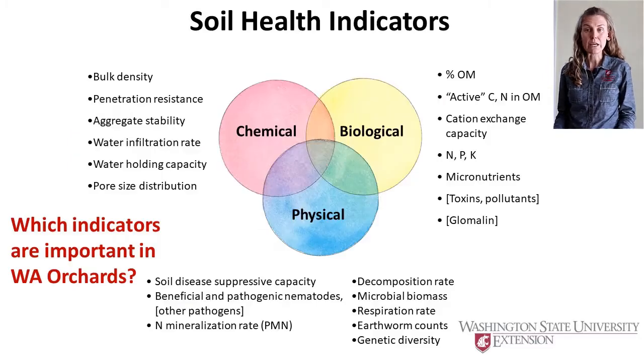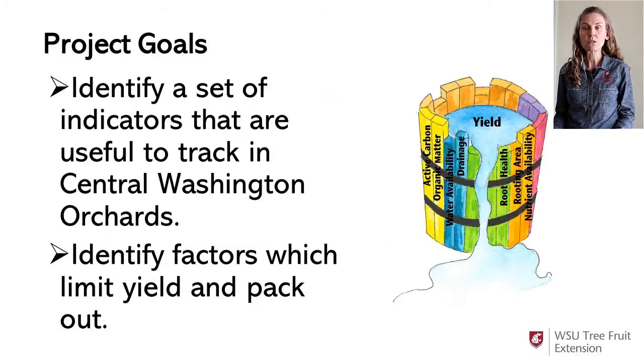But it's a little tricky how we measure this. There's so many different potential measurements of soil health indicators, and particularly growers in Washington were interested in which of these many indicators are related to yield and packouts. And so we started a project looking specifically at this.